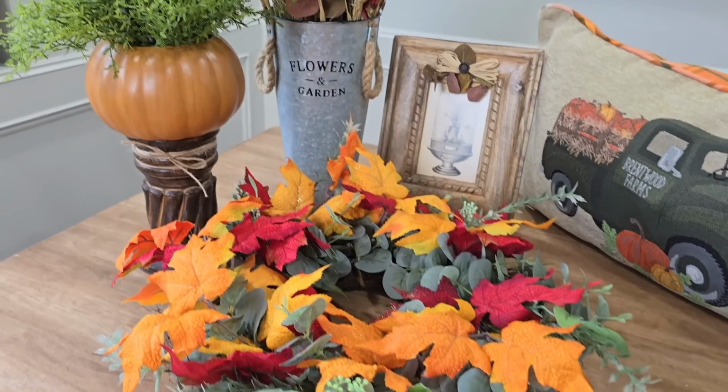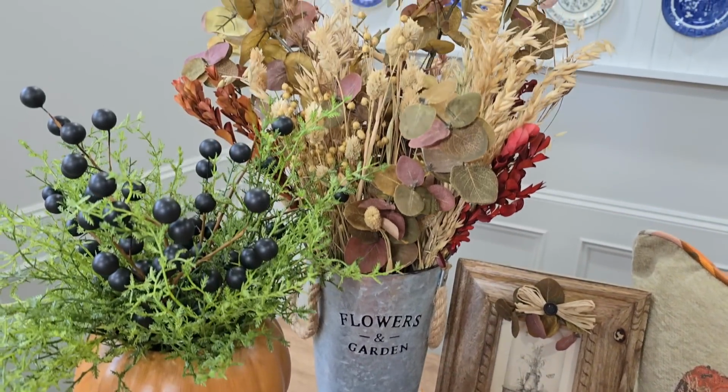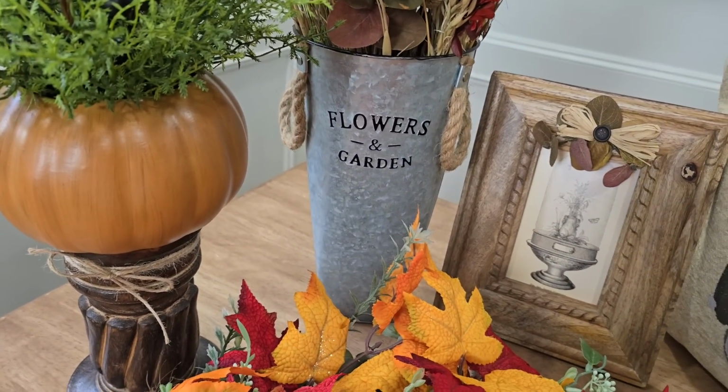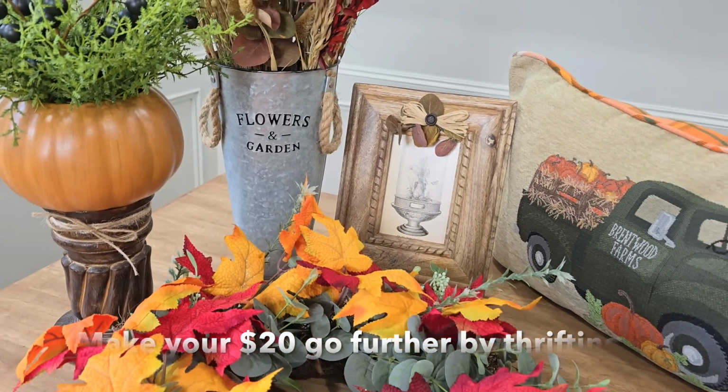But all together, I think these things look great, and some of them will be going up for sale in my booth here. I have a resale booth that I sell lots of my flips in, but I just wanted to show you that you can really make your $20 go further by thrifting.